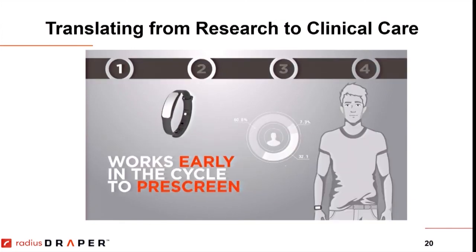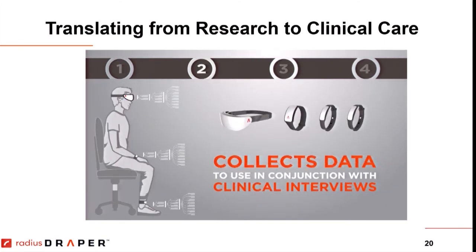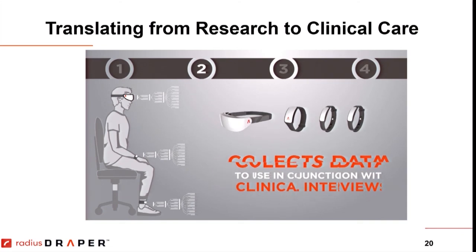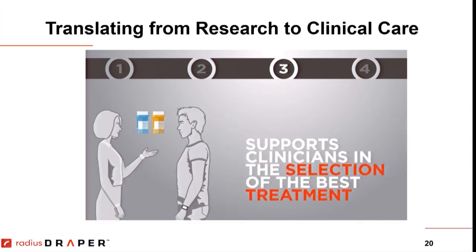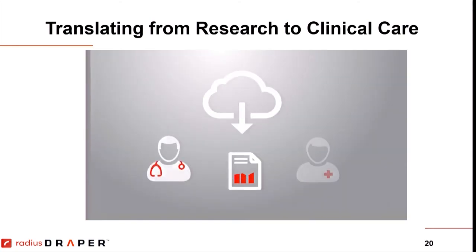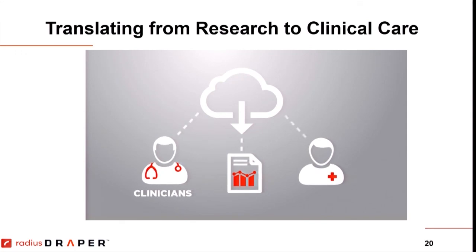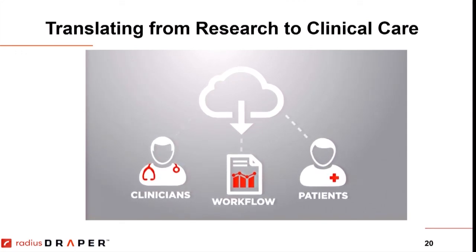SystemD works early in the cycle to help pre-screen patients by capturing patient data in the wild to record event triggers. The key value is during the diagnostic support phase, where data are used in conjunction with clinical interviews to help validate diagnostic codes. The system supports clinicians in the selection of the best treatment by providing key insights that guide therapeutic and RX decisions. SystemD can also help patients after office visits with treatment monitoring, which offers a reliable, evaluative tool for monitoring patient progress over time. SystemD has the power and flexibility to add objective diagnostic support to clinicians, adapt to current clinic workflows, and support patients through the entire continuum of care.